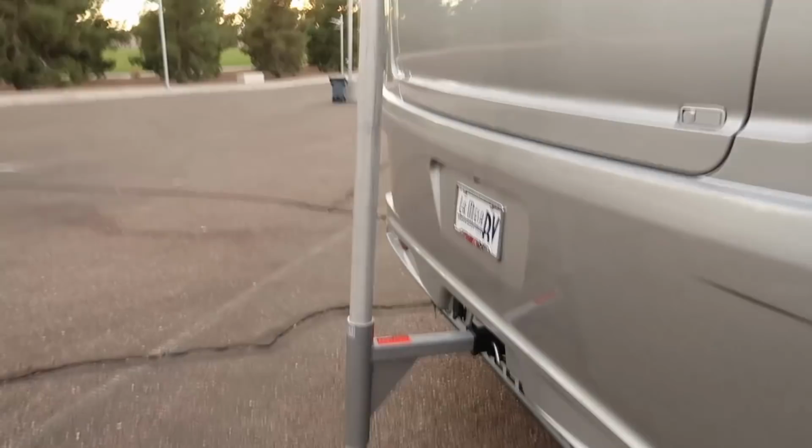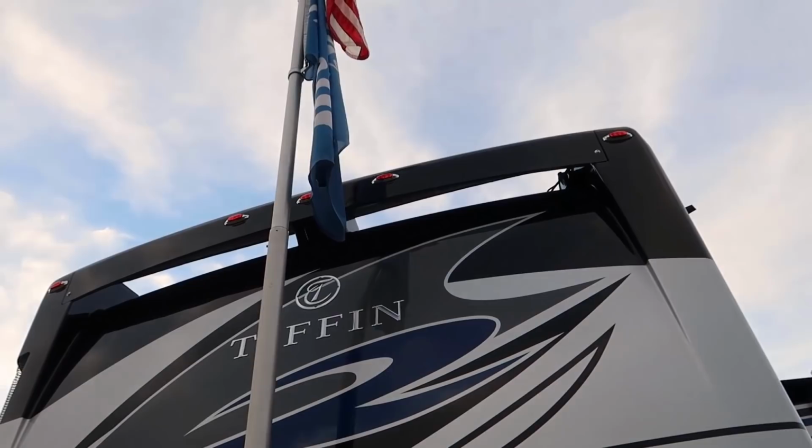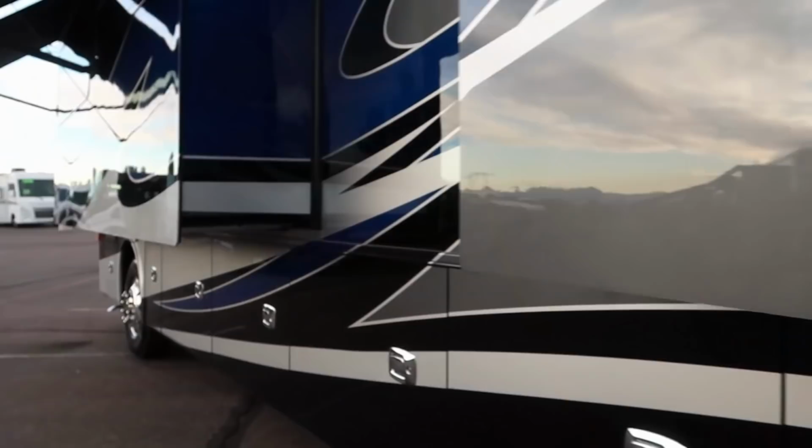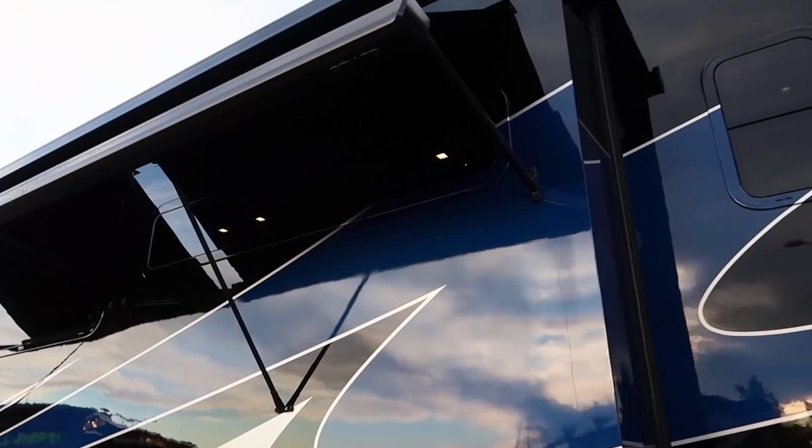There's your blue flag. Okay, so that camera on the inside is coming out back here. And there it is. You can see it right there at the very top. And we've got the shades over the windows. That's nice to keep those shaded. And access, of course, to the storage on this side, too.